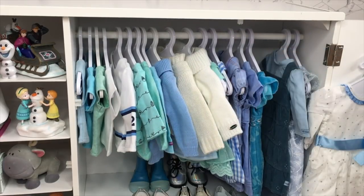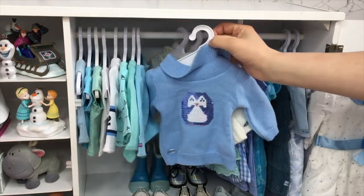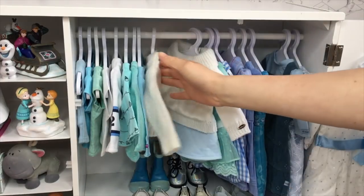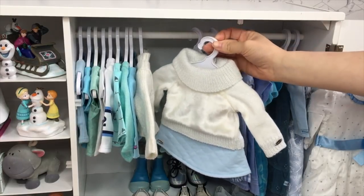We need to pick out two outfits for Elsa as well. We already have the jeans, and to match the jeans, we'll be choosing this sweater. It is so cute. It has a little penguin design on the front. It's so adorable, and it's definitely a really pretty blue color. And as for our other outfit, we'll be choosing this one, and this outfit's already completed. You can see it has a matching skirt attached to the sweater.